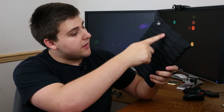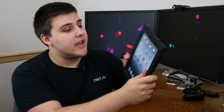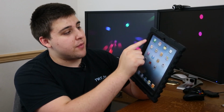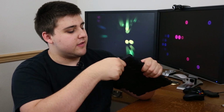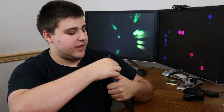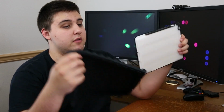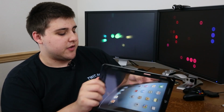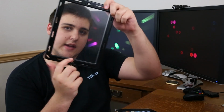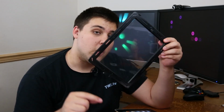So it's got this kind of ribbed section here that's very thick and hard plastic. It's got a protection panel. This is actually a removable protection panel here. If I peel it off here, you'll see that I can go like this. If I peel it all off, I can remove this part right here from the hard case, which has an insert, which you can remove. You can see it has an anti-glare shield right here that you can actually place your iPad into.